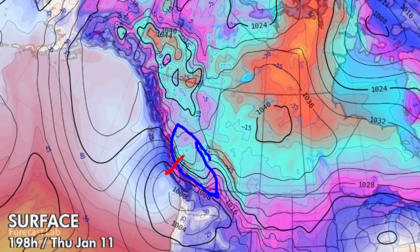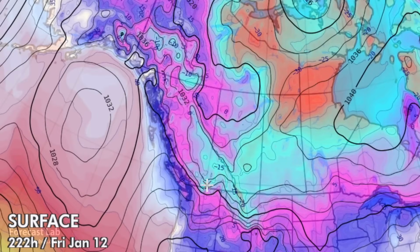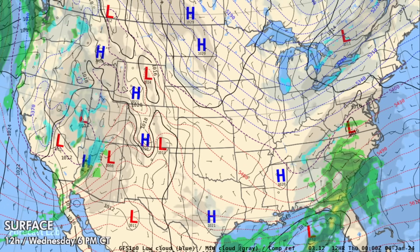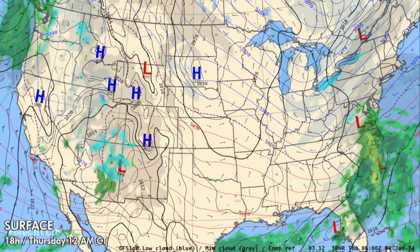That's where we get the intense gap winds in places like Vancouver, Seattle, down to the south in the Cascades. And that cold air is probably going to continue working all the way down into the Columbia and Snake River Valley. And there's also the possibility of severe weather in the southeast for next week.